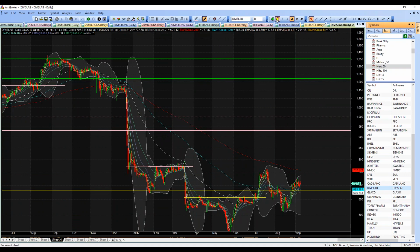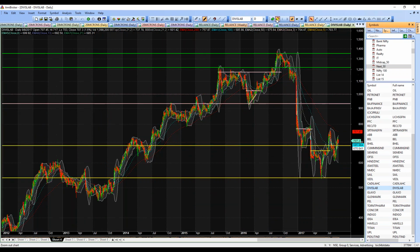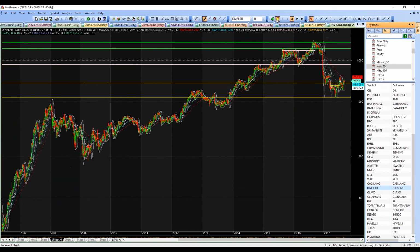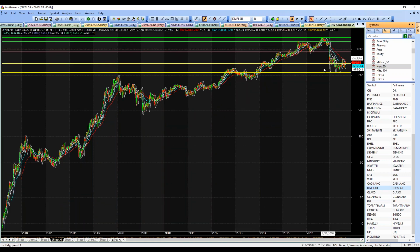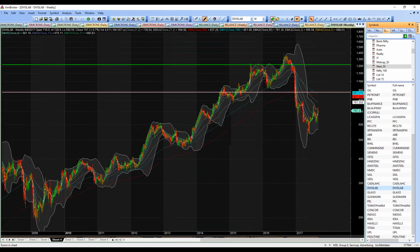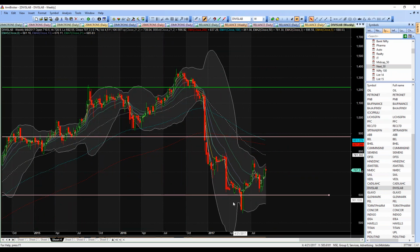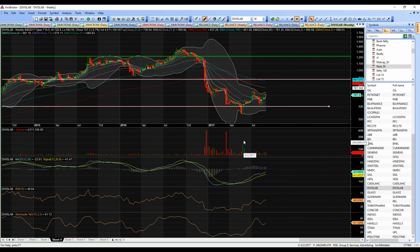Divi's Lab. So here is where definitely some sort of bottoming out could be happening. A stock which was at 1400 is now 675. So basically it has lost half of its valuation, come to a 4 year support. Let's look at it from a longer term perspective. There you have the weekly chart. It's come to sort of a 4 5 year support zone, bounced off very nicely, a massive bullish engulfing there, and good volumes when that happened.